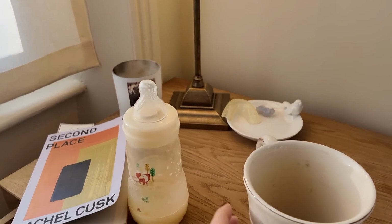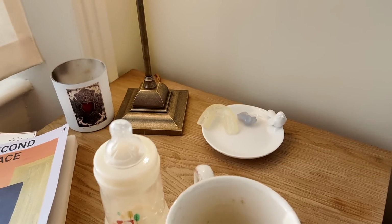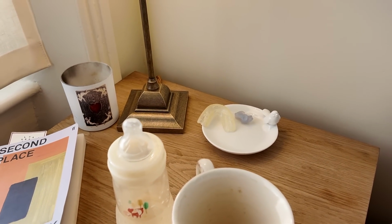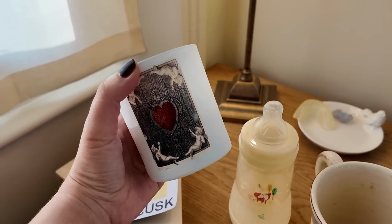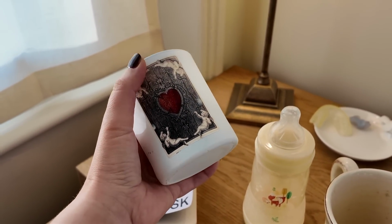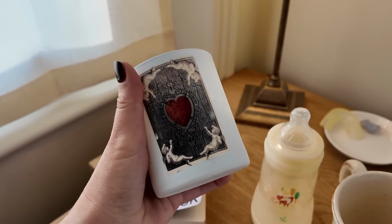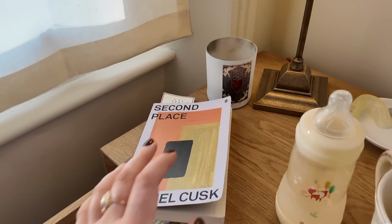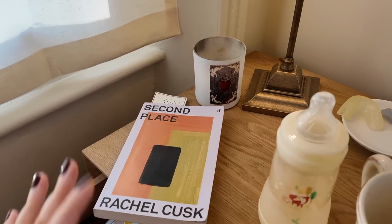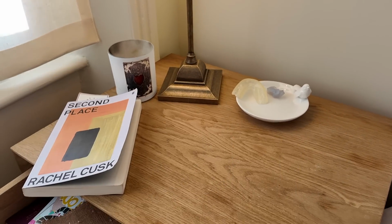This is my cup of tea from this morning. This is Sage's milk from this morning because he has it in bed with us. This little dish is a bit gross, but I have to have it there. That's my mouth guard that I wear at night and earplugs. This candle is on here because it's sentimental. Dan got me this for Valentine's Day a few years ago, actually. It's completely run out, but I like to keep it because it makes me happy whenever I see it on my bedside table. I have my book, which I actually finished yesterday, but I can just take those down to the kitchen. I'll take these off now, and then that is sorted.